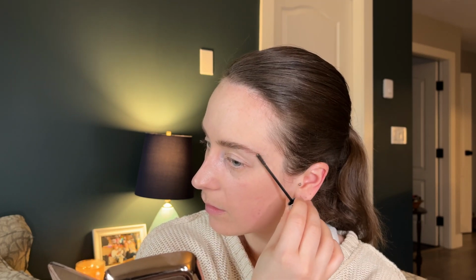And now I'm just gonna take the Precisely My Brow Wax and use that to darken my hairs. I always use this with the Brow Setter by Benefit because I feel like it doesn't give you much of a hold. It's definitely more to tint and add some volume to your brows. I have one eyebrow hair that's just sticking right out right now.